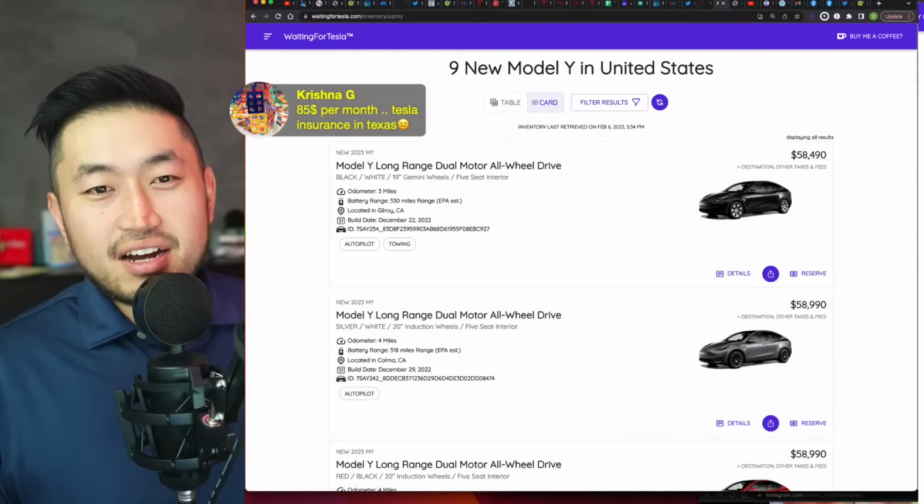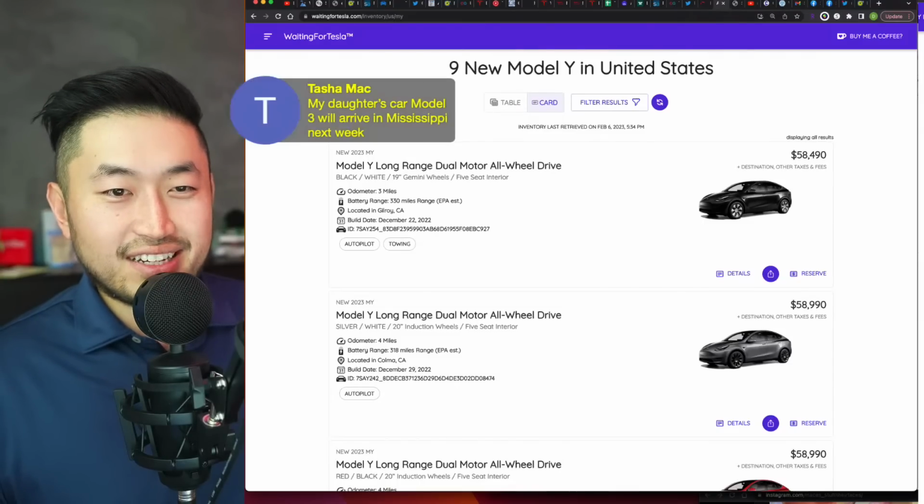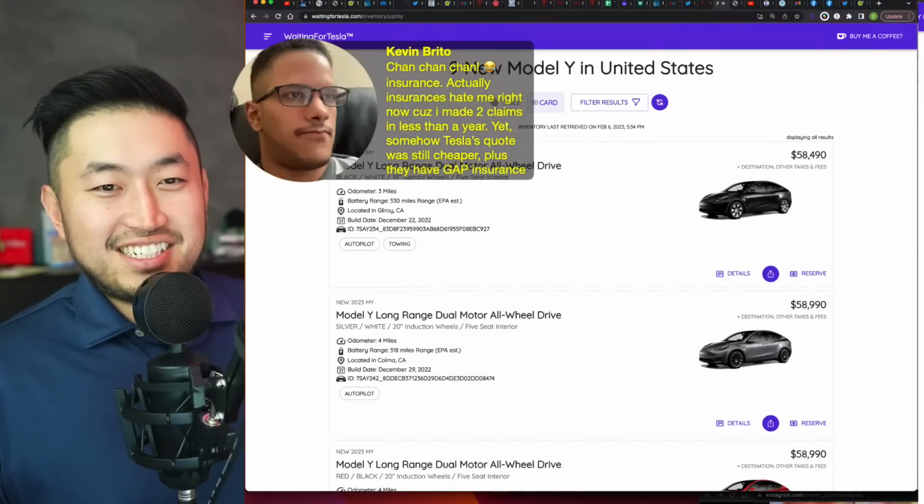But yeah, $85 per month Tesla insurance in Texas. I like it. That's a low rate. Gotta move to Texas. My daughter's car, Model 3, will arrive in Mississippi next week. Congrats.